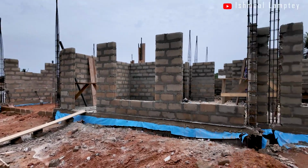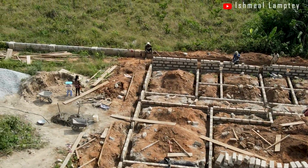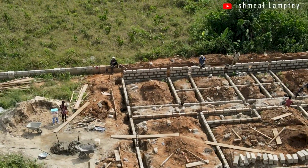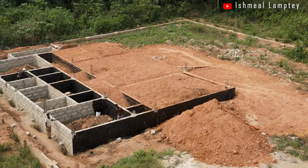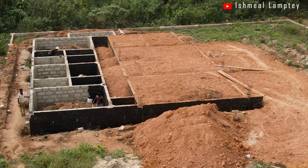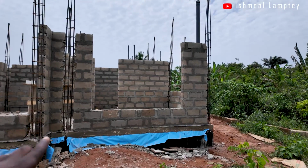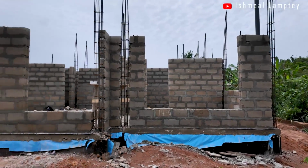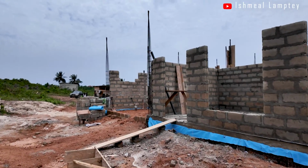For this particular foundation, in the trenches we used the DPM, and then after laying the footings or the block, we painted the bitumen both inside and outside, and then after that we also laid DPM, the thicker one, on top of the floor before the oversite concrete came, and then after the concrete, we used DPC. That is just about that.